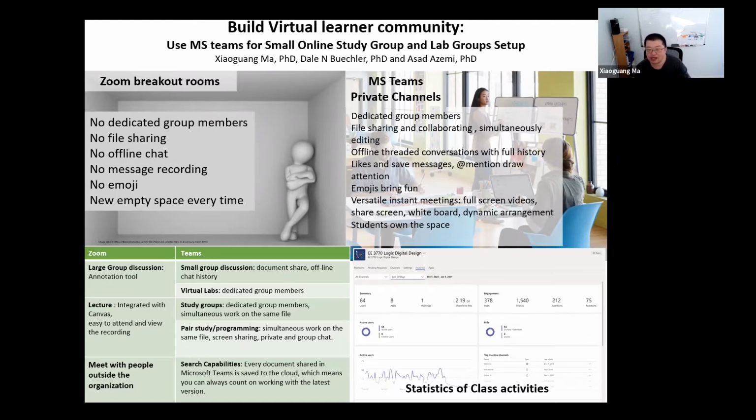Right, some students last semester with me. This semester we're talking about a new class. The first thing they ask is, where's our team space? They really love it, right? And it's good for labs, small group studies, and pair studies, right?